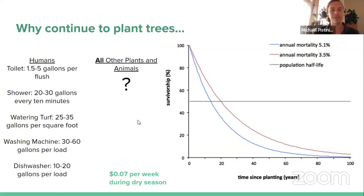Like I said earlier, a tree would require 10 to 15 gallons of water every week. That really is only between March and October, or March and November. Once our winter rains hit, especially for deciduous trees, they lose their leaves. You don't need to water a defoliated tree. It's not doing photosynthesis, it's dormant. So you don't need to worry about watering deciduous trees.